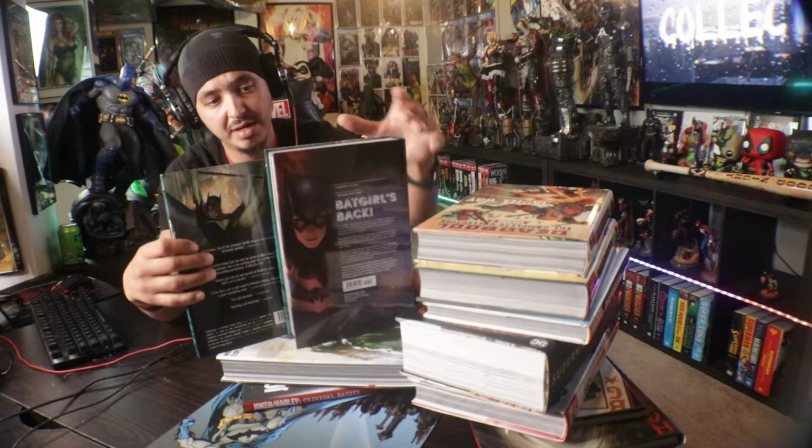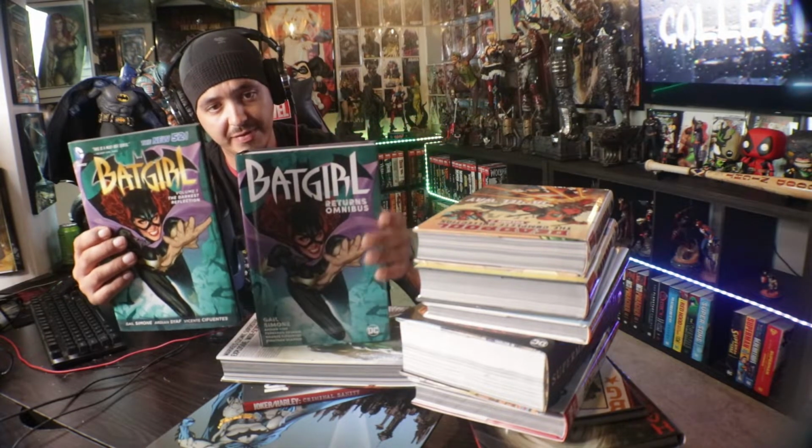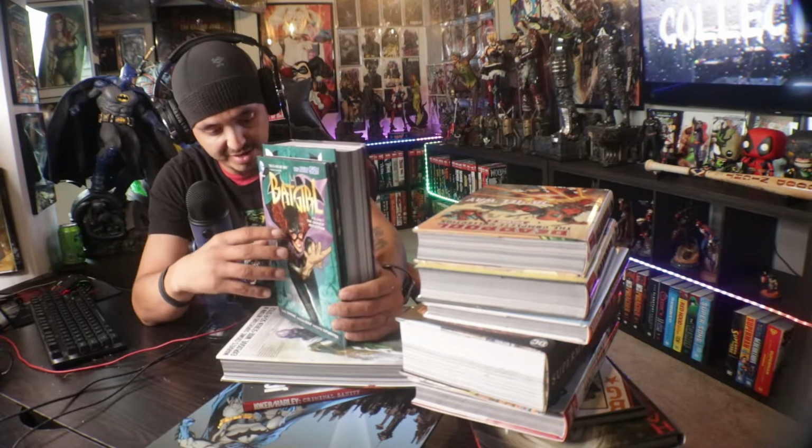And of course, you're going to be collecting a lot more of this one than you would of this one, because you see the difference in thickness. And this one is bigger. So this is not oversized. This is just an original hardcover, and it is a volume 1 for this.